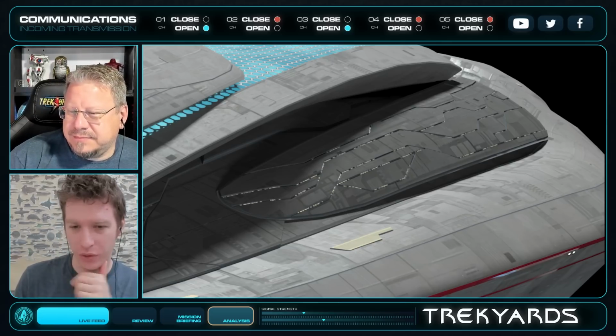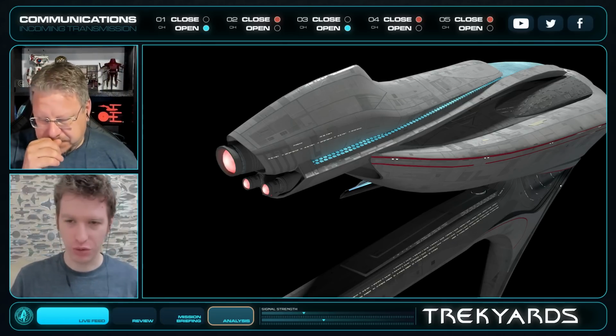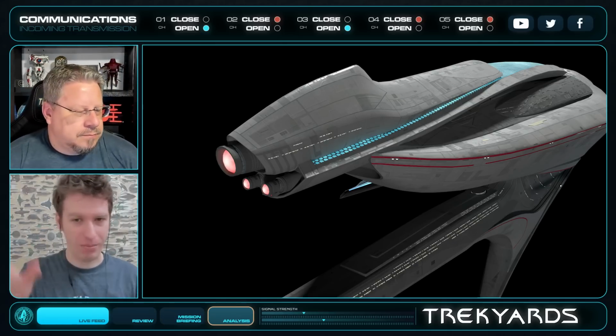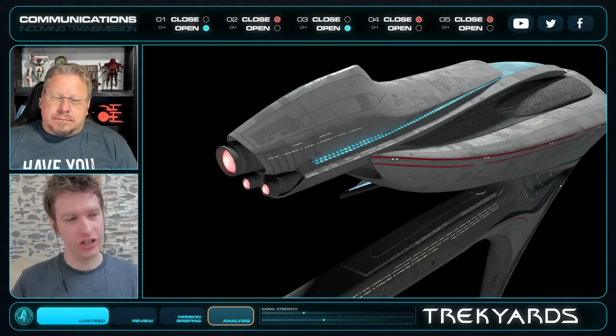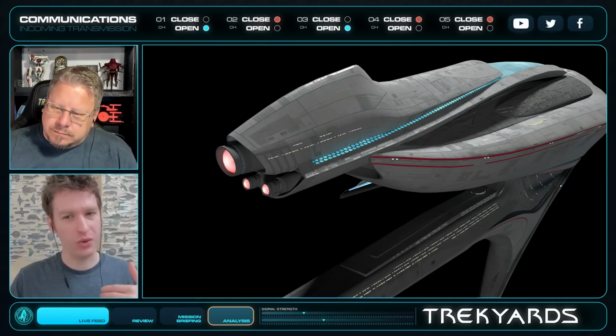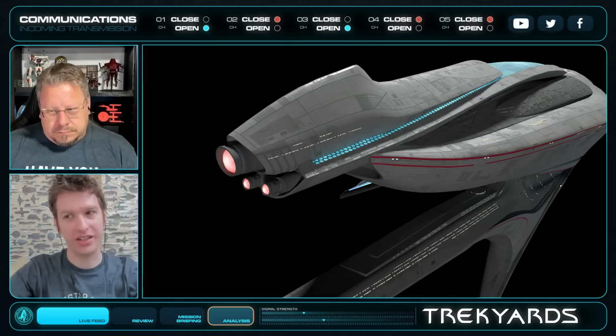And I will say, we looked at some other ships recently of this era. I do think, and this is a very small positive, that back pod, the way the plating is, feels more intentionally designed texturing versus some of the other ones where they just kind of put plating on the ship. So I appreciate this a bit more, I think.